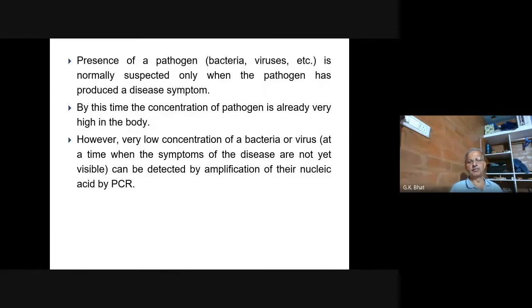Presence of a pathogen, bacteria, virus, etc., is normally suspected only when the pathogen has produced a disease symptom. If we have fever, that is a symptom. If you have headache, that is a symptom. If you have body ache, stomach ache, those are symptoms. Presence of a pathogen, especially bacteria, virus, is normally suspected only when the pathogen has produced a disease symptom.